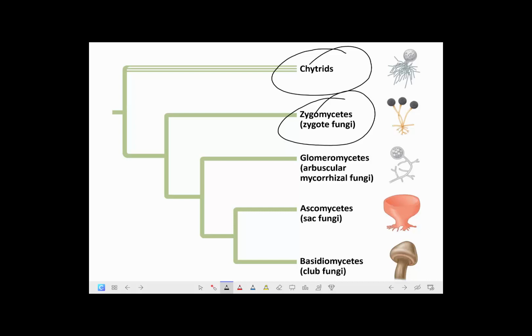A lot of molds are zygomycetes. What are called glomeromycetes are an interesting group of fungi that live in association with the roots of plants, forming a very beneficial symbiosis called mycorrhizae, and they help plants absorb critical nutrients. So most plants' roots live in association with friendly fungi. But none of these fungi are particularly conspicuous terrestrial forms that you would see out in the environment.